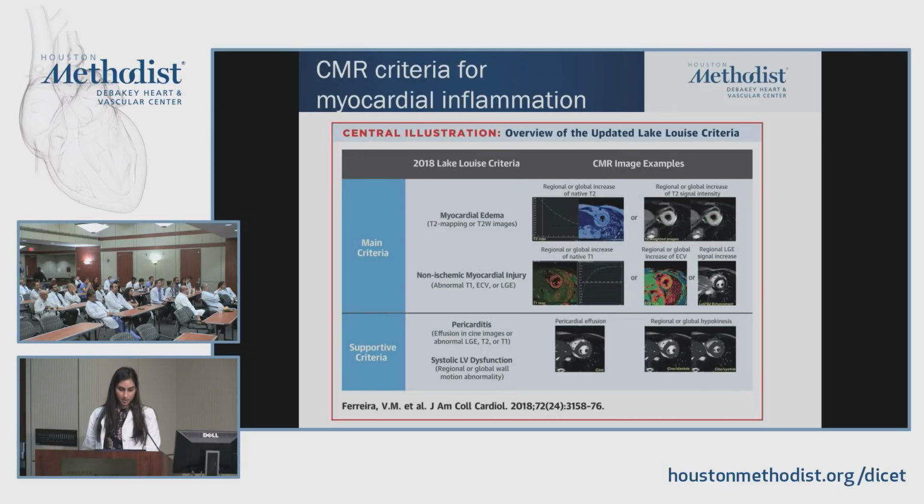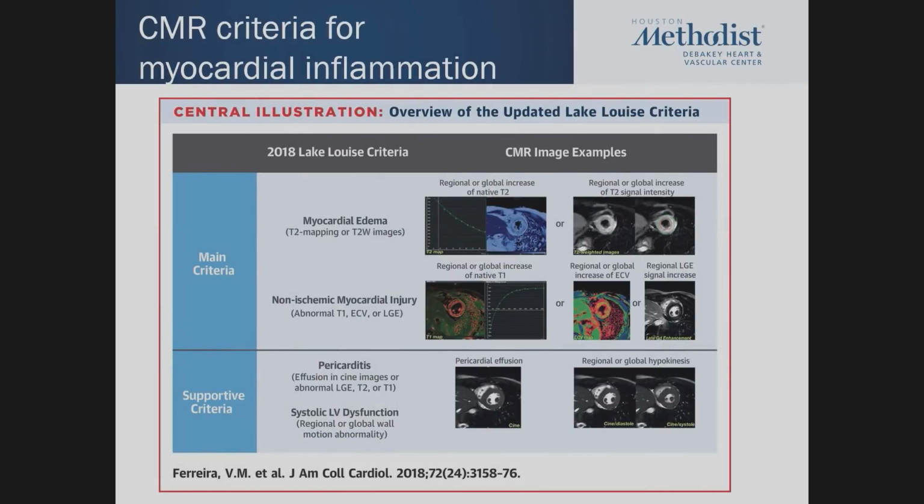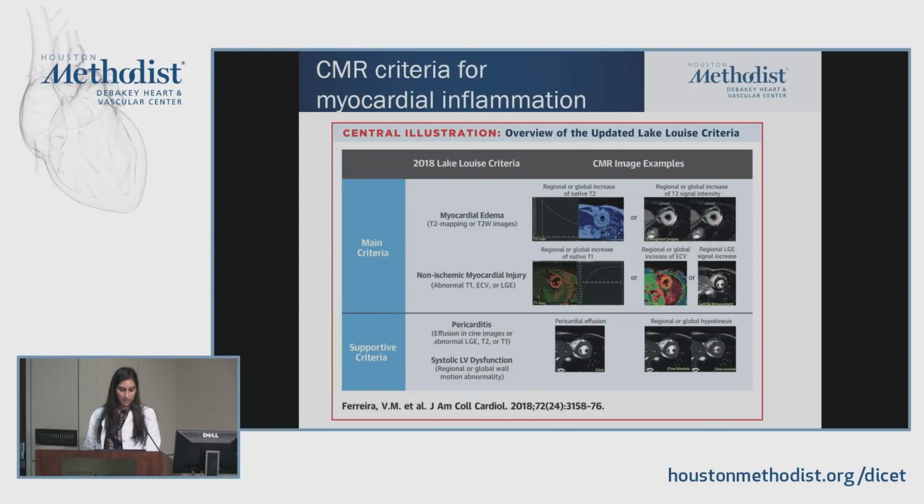And this is what we talked about, the updated Lake Louise criteria and their CMR criteria for myocardial inflammation, where the main criteria is looking for myocardial edema with T2 mapping or T2 weighted images. Then we look for non-ischemic myocardial injury with either an abnormal T1 or ECV or LGE, which we typically do. Then there are supportive criteria of pericarditis, which we can review as effusion in the cine images or abnormal LGE, T2 or T1, and then systolic LV dysfunction with either regional or global wall motion abnormality.